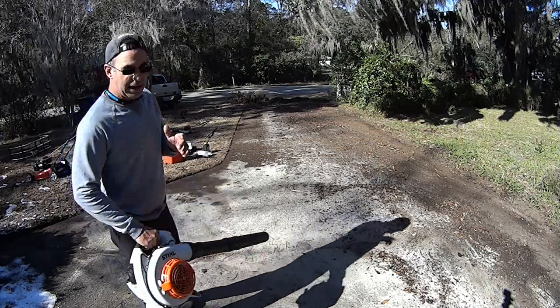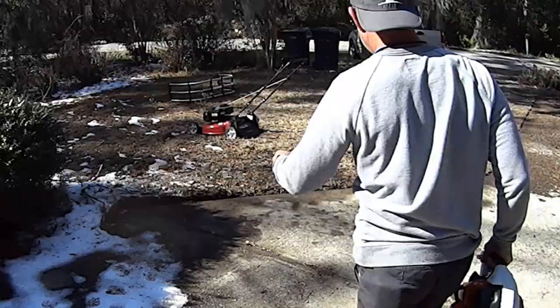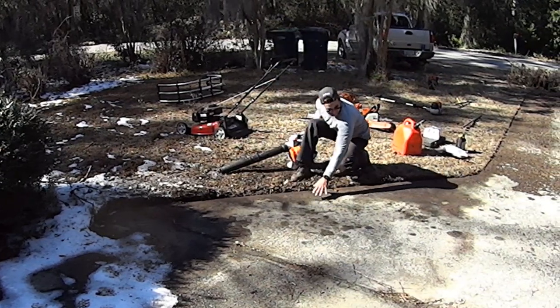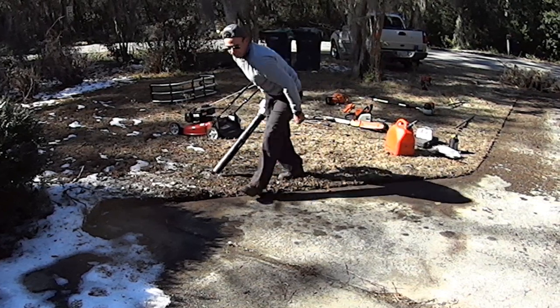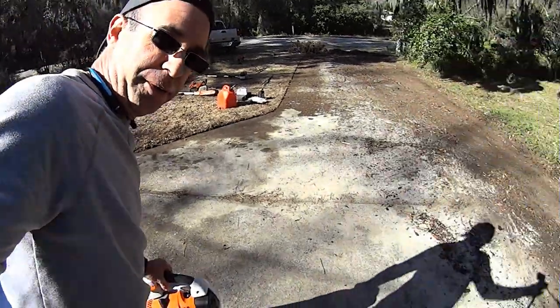So you don't remember how bad a driveway was when you're working? Check it out. I'll zoom in. See all this dark spot? That's where all the vegetation was. Just in case you forget how hard I work for you.